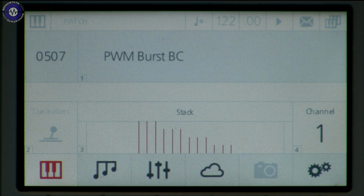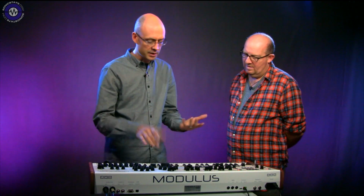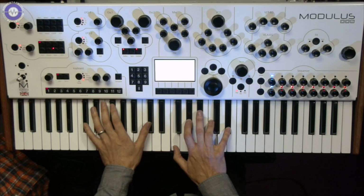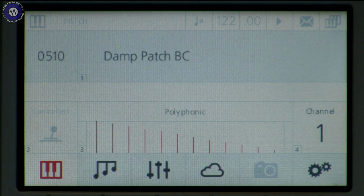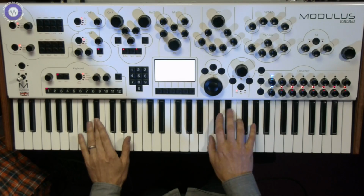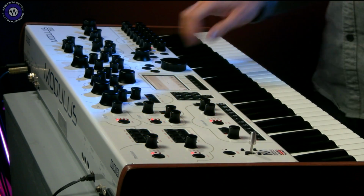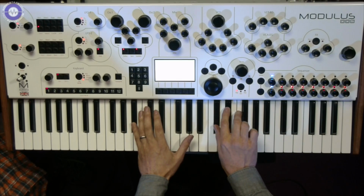And here's some. You can get big sort of trance type sounds out of it. Quite like this one as a choir sound. Sort of funky clav. Yeah, kid gloves. This is a nice sort of warm arpeggiator sound. Oh, yeah. It's just so. Yeah, I know. So it's sort of very dreamy. It all sounds like it's got effects on it as well.